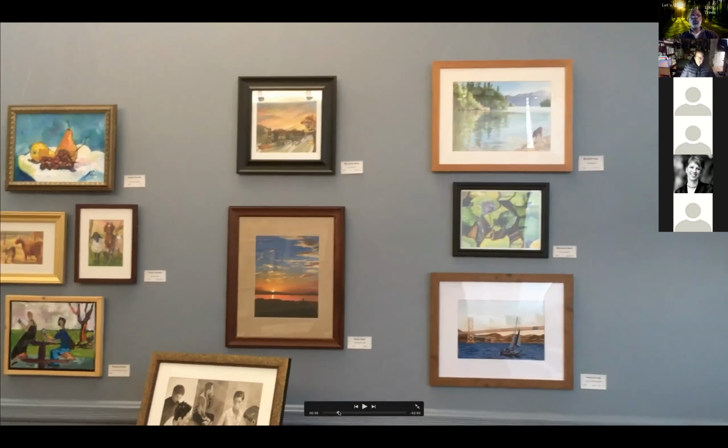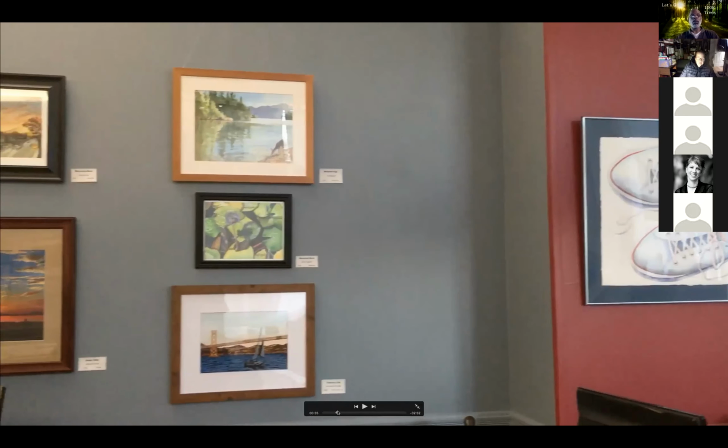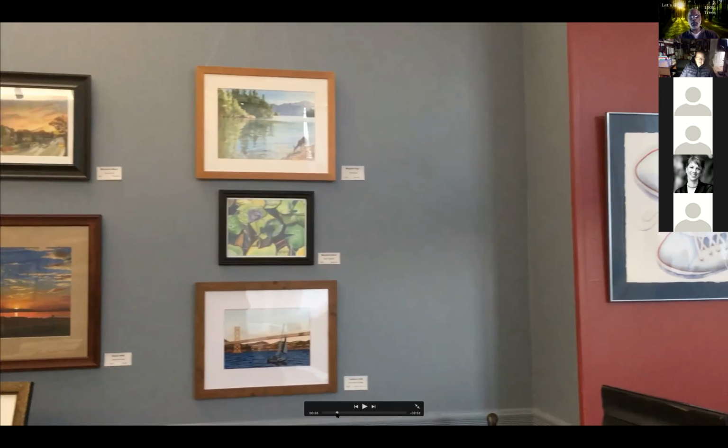Sorry, the light's on this one. So the one at the top is a lake reflection scene. It was actually a demo that I did for my painting class. And it's from some photographs that I took when I was able to be the artist in residence at Whiskeytown Lake.